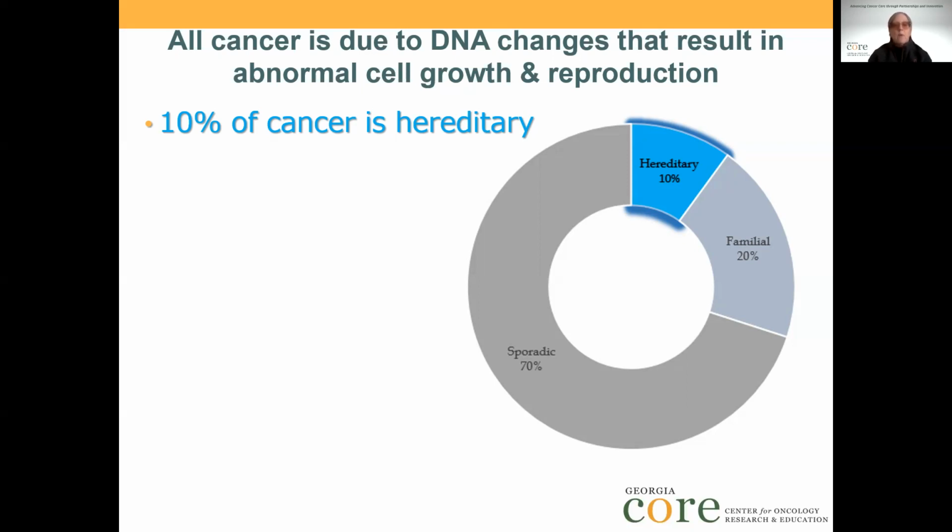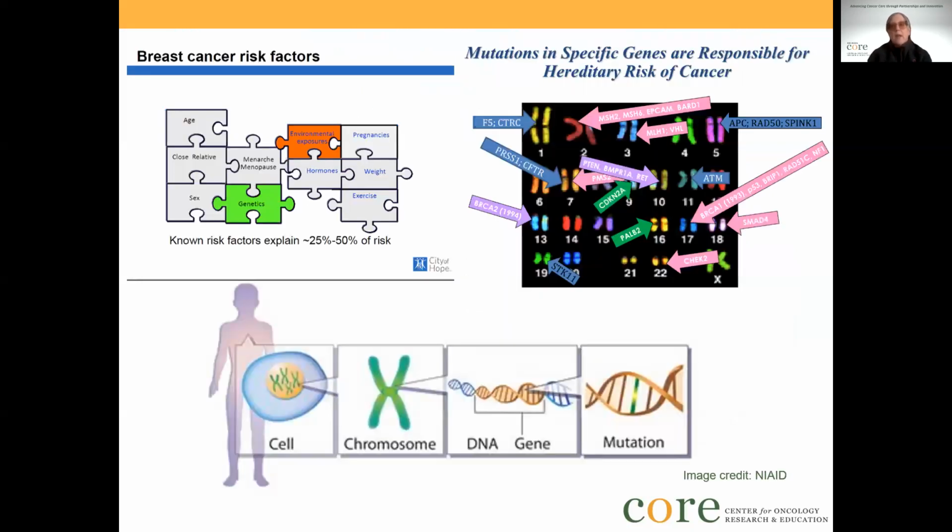There is about a 20% familial pattern in cancer, and that could have something to do with a hereditary problem, but it also is related to many other factors. So let's talk about that for a minute. Breast cancer risk factors. There's a lot of risk factors for breast cancer. It's not just one thing and one thing only that causes breast cancer. If it were just one thing, I'm sure that would have got fixed a long time ago.